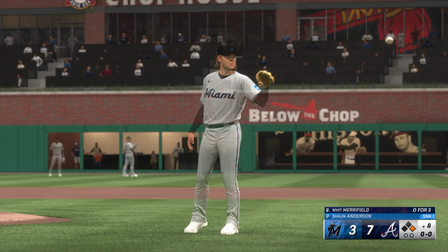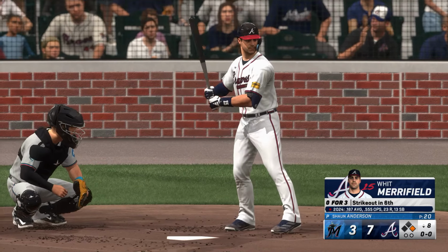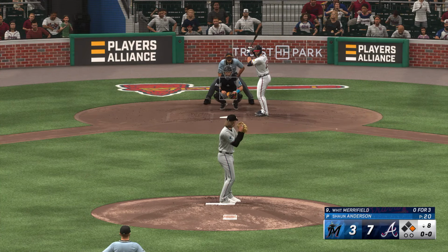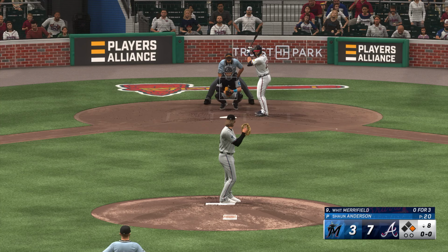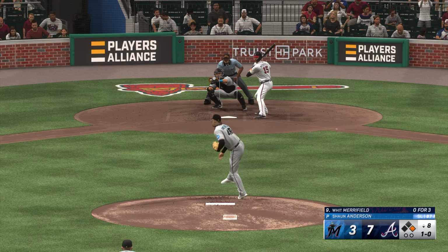Well, a great back and forth in that at bat. He had to lay off some really close pitches, and somehow Boogie found a way to keep the bat on his shoulder right there. I'll tell you right now, I couldn't have done it. Merrifield in now, takes ball 1 off the plate. Kelenic aboard here at first with nobody out.